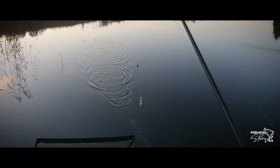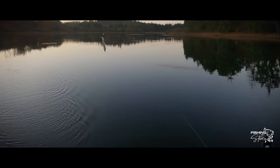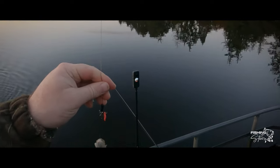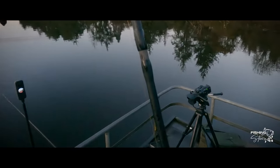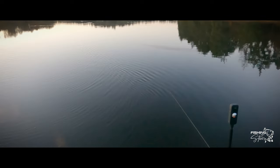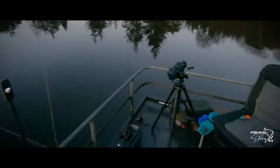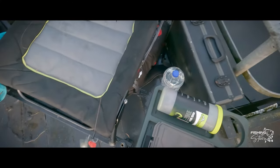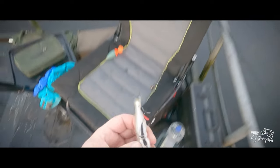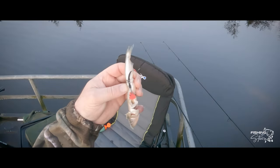Struck too early on that one. He had hold of it just at the top. Hopefully he didn't feel any hooks of it.